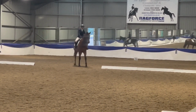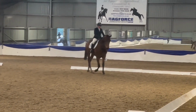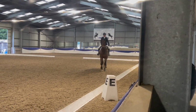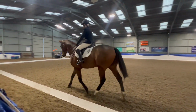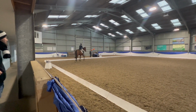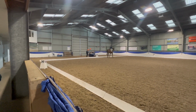So guys, as you can see, it's showtime. We come from outdoors, indoors. Bearing in mind he's never ever been in this arena. To the right there you will see the window, that's the canteen, for those that have never been to Valeview. Obviously you've got all the blue stuff around the edge, the banners, people walking. You can see Kenny just in the corner there.